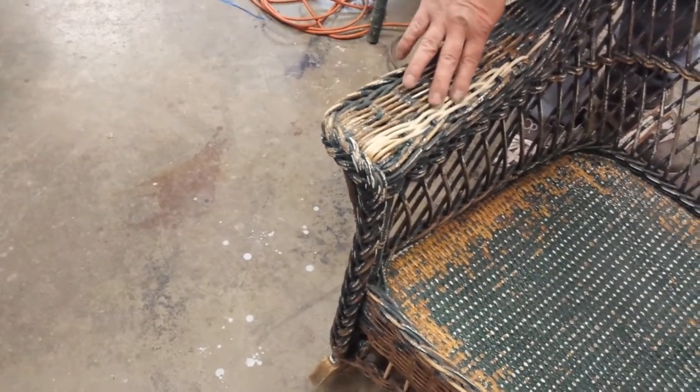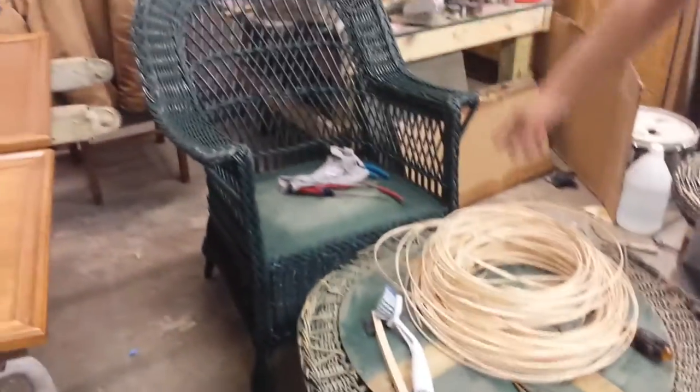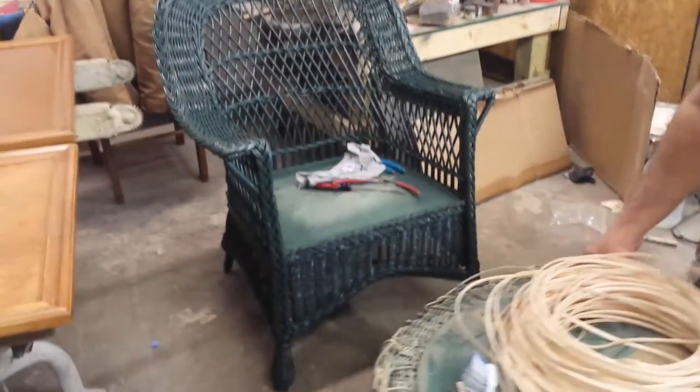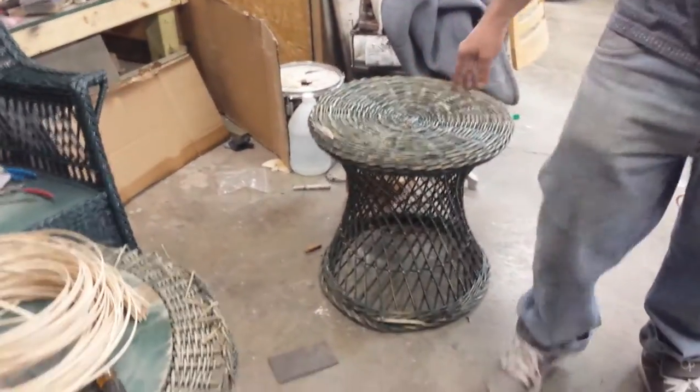You see the repairs we made in here. There's another repair down in there. Repair right in there. So yeah, we basically do whatever repairs we got to. Here's one that's already been repaired and got one coat of paint on it. This one here has been repaired too, waiting to be painted.